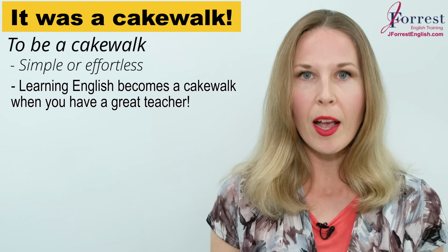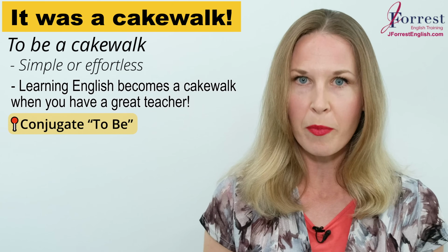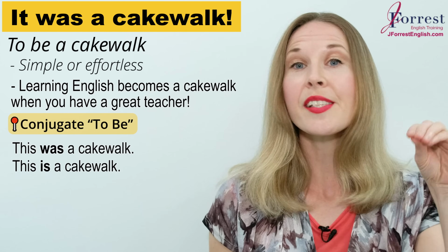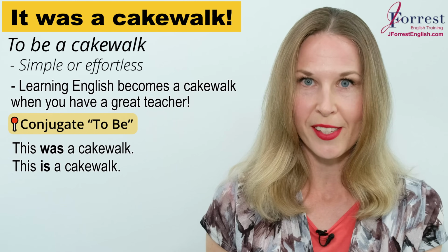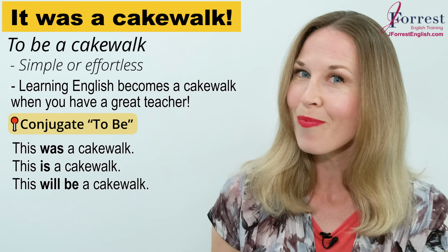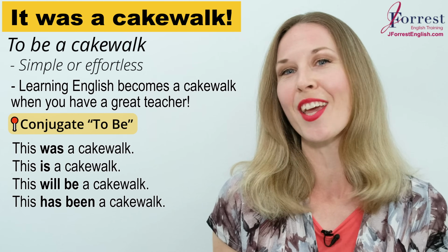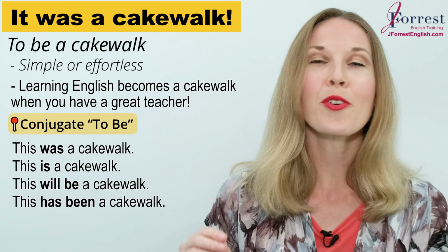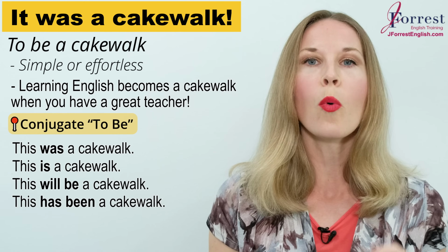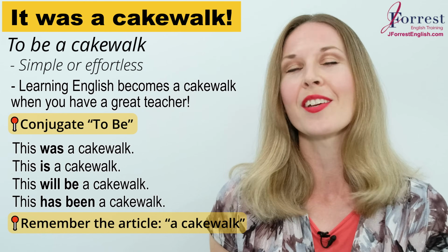Remember that you have to conjugate your verb to be with the subject and the time reference. This was a cakewalk in the past simple. This is a cakewalk in the present simple. This will be a cakewalk in which verb tense? The future simple. And this has been a cakewalk. Which verb tense? The present perfect. And also remember the article. It's always a cakewalk. This was a cakewalk.